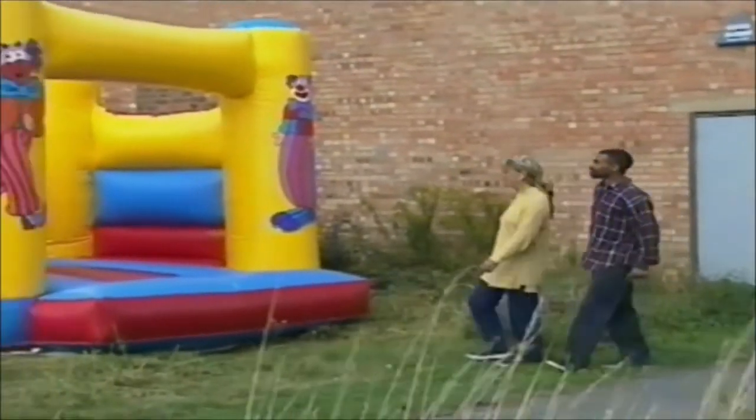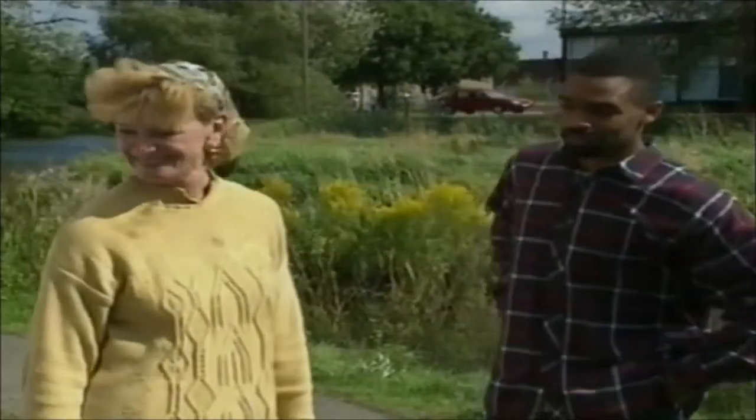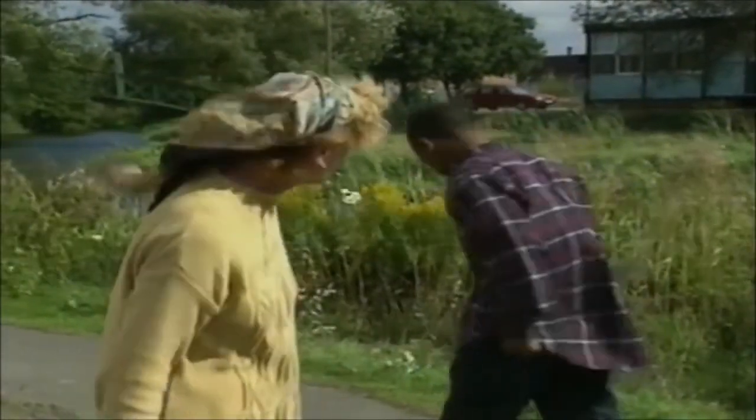There you go. One finished castle. Ah, it's filled with air. Looks good. It does. Right, time for me to get back to work. Oh, thank you very much, Tony. Bye-bye, then. Bye. Bye-bye.